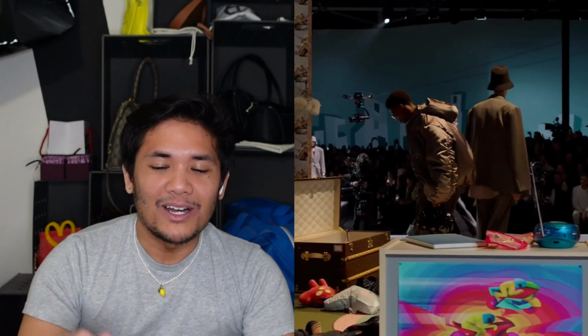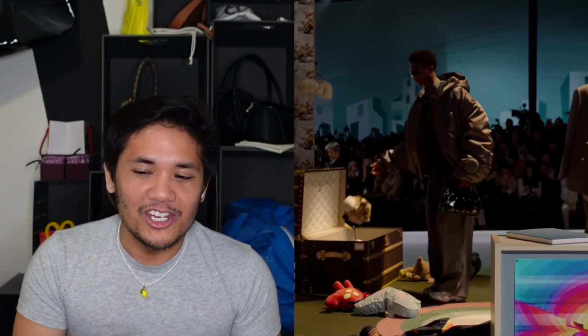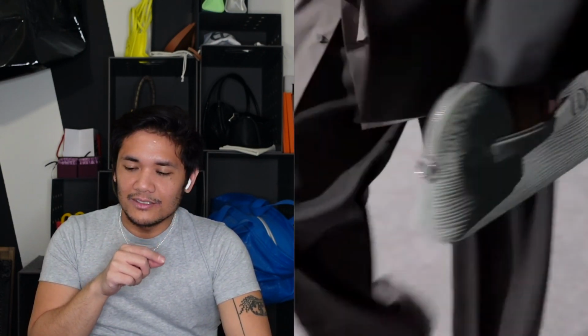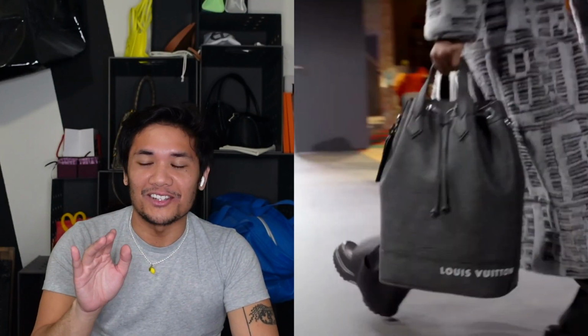Cool. I love that the models are taking stuff out of the chests and cribs and whatever, and then they're putting them back. I do think there's a certain level of formula. Oh, that's cute. Like a little Alma shaped clutch. But I do think there's, oh my god! Okay, hold on. I promise I'm going to finish a thought.